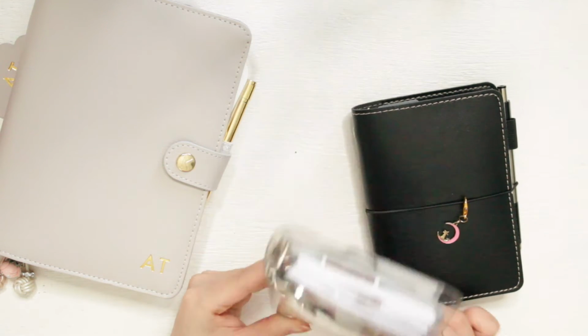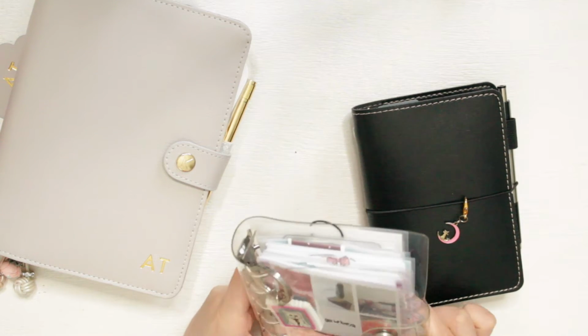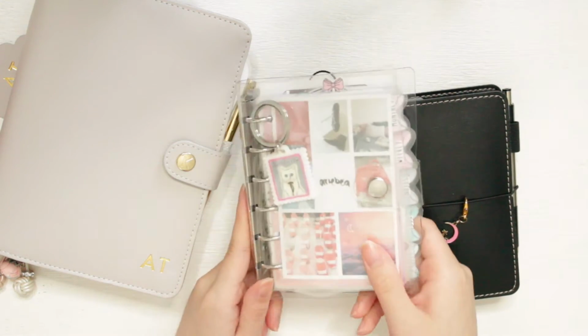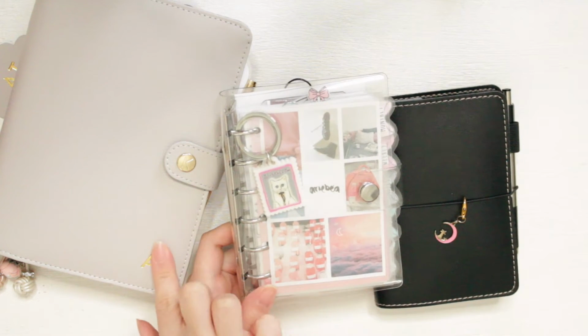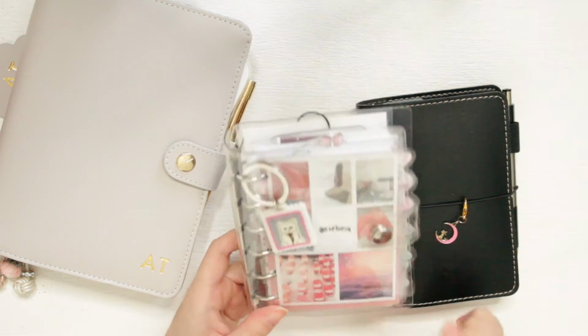I also really like the ring size on this planner. It is not too big and not too small, so you can stuff it if you want. I also really like the flexibility of this plastic, which is something weird to say, but I just really like how cute and compact this planner is. If I needed a planner on the go and didn't want to bring my personal planner, then pocket rings is the size that I would definitely go for.